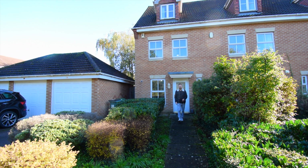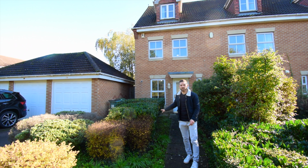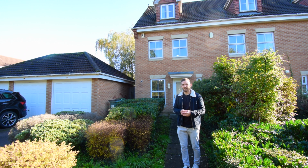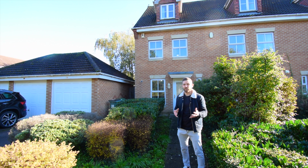Joining me here today for a property tour into my newest listing coming onto the market. It's this lovely three-bedroom modern townhouse located in the popular Thorpe Astley location, within a stone's throw away from Junction 21 as well as Fosse Park.